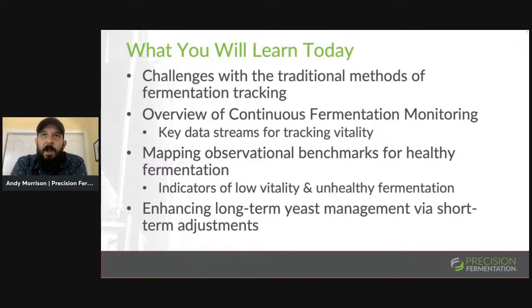We'll look at some observational benchmarks that we've been able to build and some of the trends that we've seen over multiple fermentations. We've got thousands of fermentations tracked at this point, with data to be able to look at what's roughly standard fermentation progression and what might be non-standard or unusual fermentations that we've noticed. And then how this methodology, whether it's through a system like ours or in a different way, how doing this sort of continuous fermentation monitoring can help you with that yeast management long term through short-term adjustments to your process.